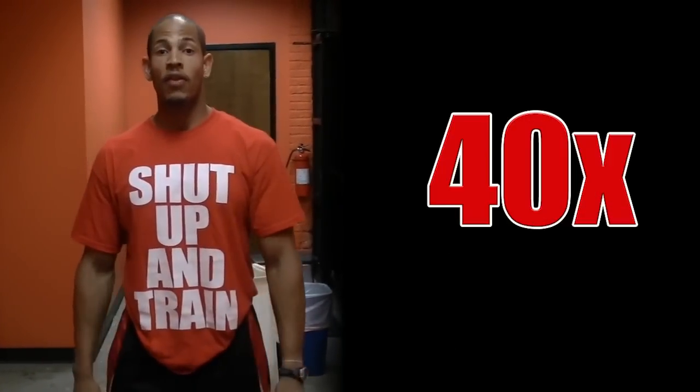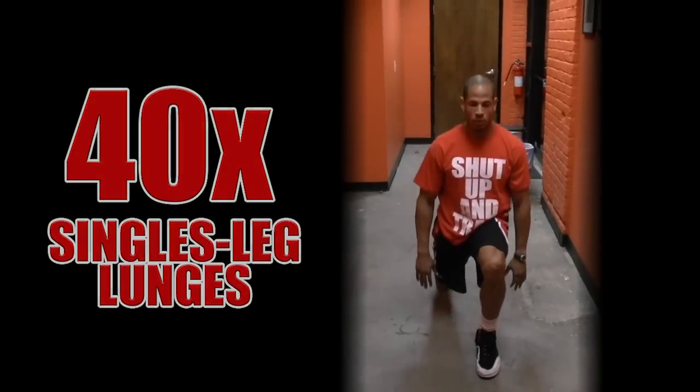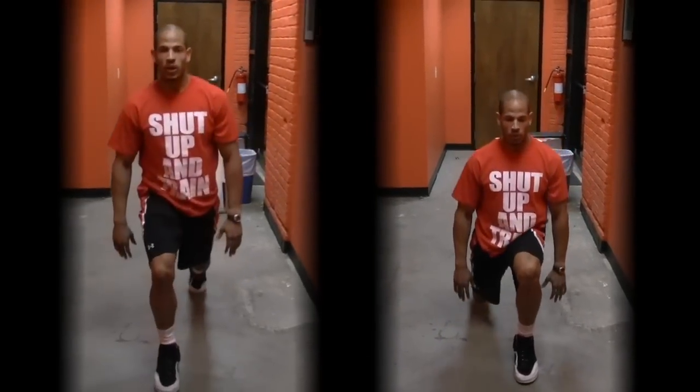We'll make sure we get nice and low. Heels flat on the squat, explode up. Next we have 40 single leg lunges. 40 single leg lunges. Let's go. Starting to sweat a little bit.